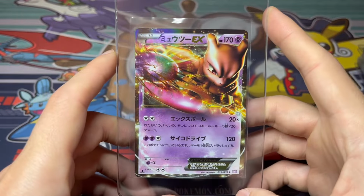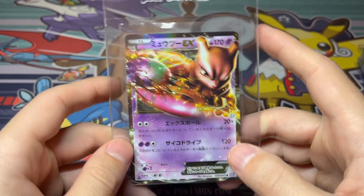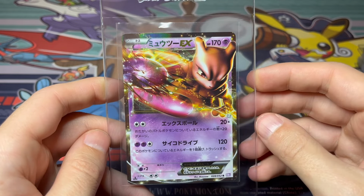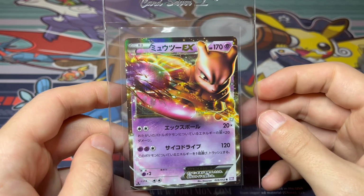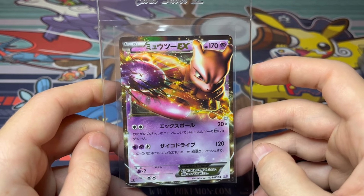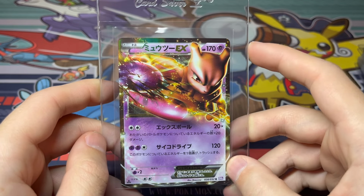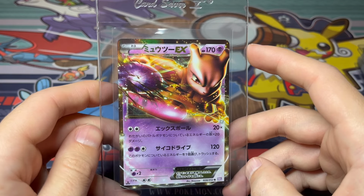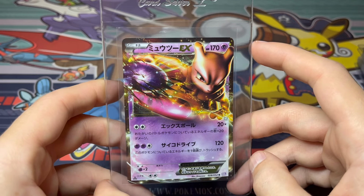Next up, I mentioned that in my last submission I was starting to do some of the black-white era. Well, I'm doing some more of it. I've got the Mewtwo EX from Psycho Drive. These are starting to go up in price. You know, PSA 10 black-white EX cards, you're looking at $50, $60 for these now. Starting to get to the point where they are very reasonable to submit to PSA. So if they stay at that price point, I'll be cracking some out of my deck boxes and sending them off, and we'll see what they do.